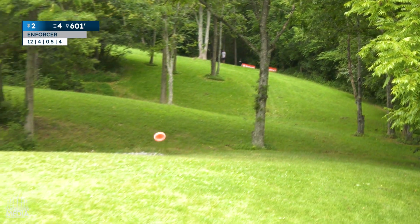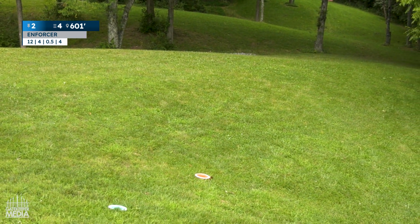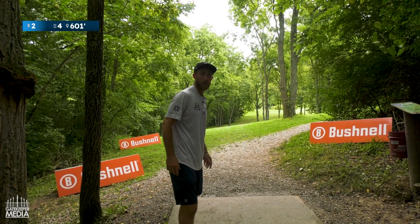So the same shot twice in a row. Those discs are pretty much the exact same result. And so yeah, I'm gonna go left of the tree and then we'll throw from the landing zone.